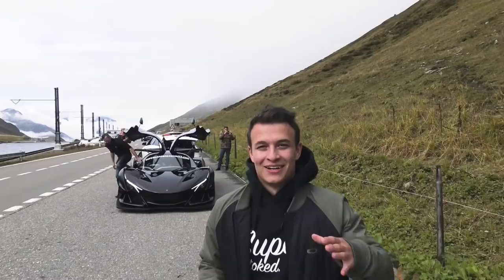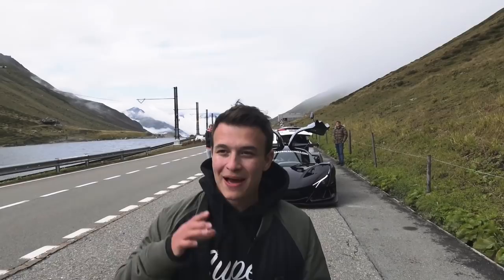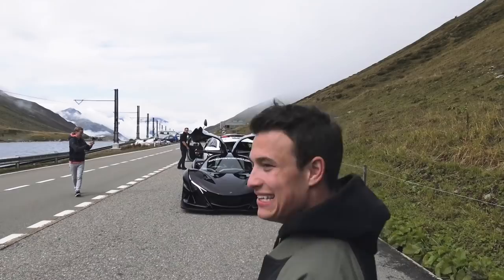So we are on top of the pass now, and we have the new Apollo IE just parking over here. All the other cars have passed already, but out of nowhere this car has stopped here. And just look at it. This is the most beautiful car ever.